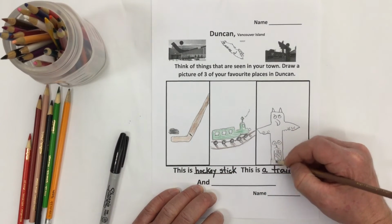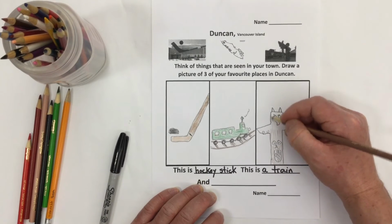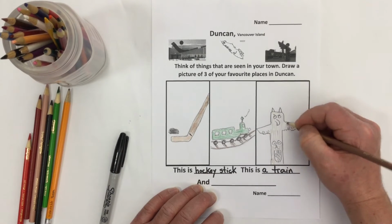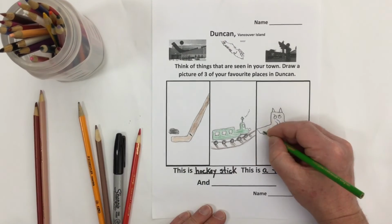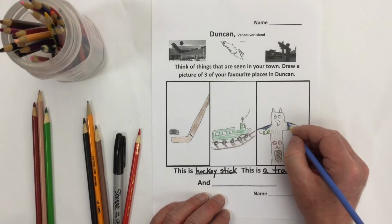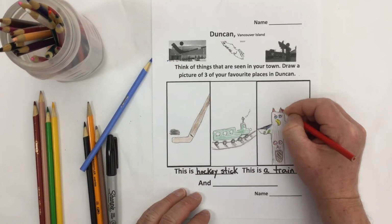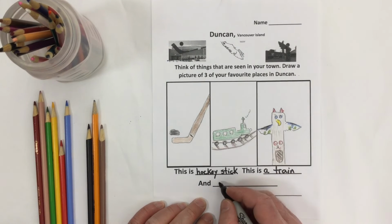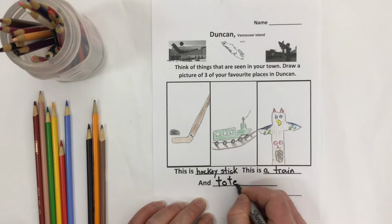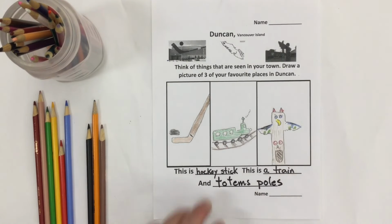Our poles are just plain wood, and some are painted in. So I might add a bit of color to this one. Down here I'll put, this is a hockey stick, this is a train, and totem poles, which the town of Duncan is famous for. Totem poles. Over 80 of them.